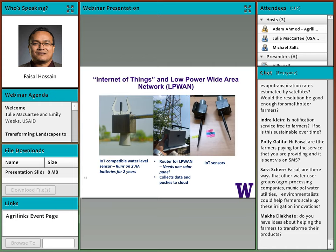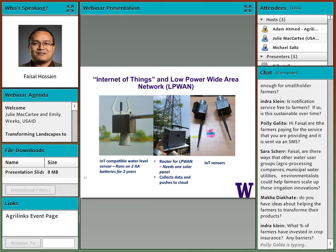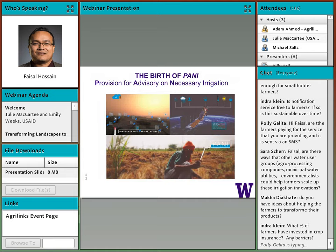They won't store it, but they will relay it to the router that you see in the middle, which will be hanging from a tower. The router won't record it either. It will push it to the cloud, the internet. The router itself is very low power, so it can run on a solar panel. Essentially, you don't have to send any people to collect data every time, and these sensors work 24/7 on just a couple of AA batteries for a couple of years.